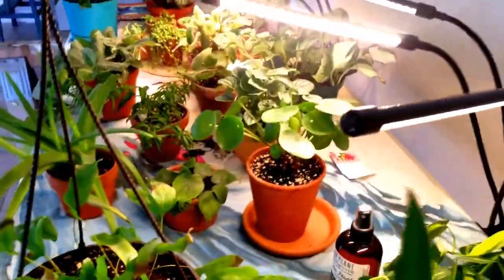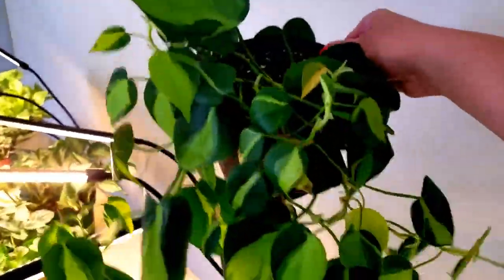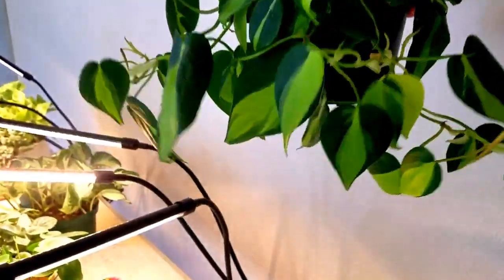Okay, don't get motion sick on me. I think that's about it over here. My pride and joy here. This other pride and joy. I love my plants, guys. This is my Brazil, finally growing.